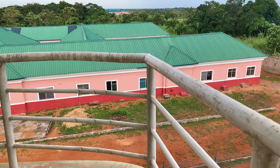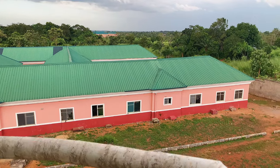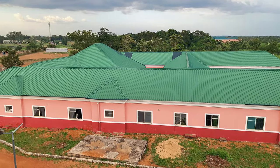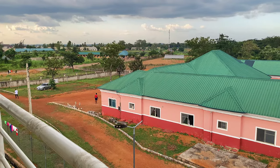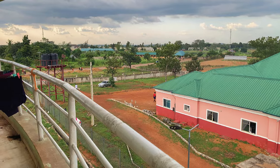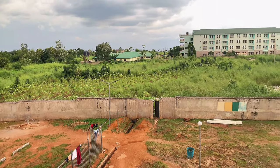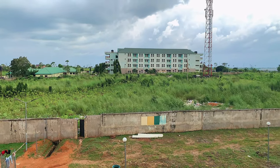And yes, this is what my view looks like. This fine, beautiful pink building with a green roof in front of us, that's the male MBBS preclinical hostel. Actually, this is what the building looks like. Unfortunately, we can't get to tour that place. Females are not allowed in there. Then to my right, this is my view. That other building there is for the law students.